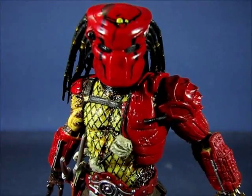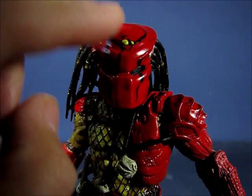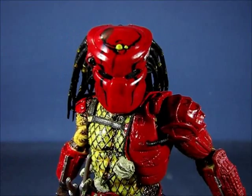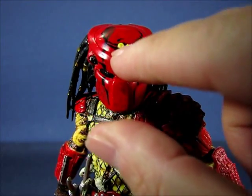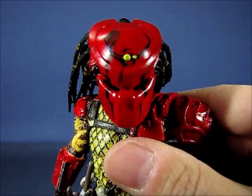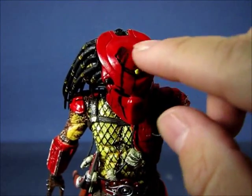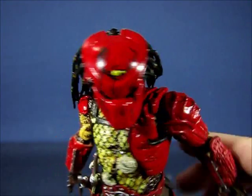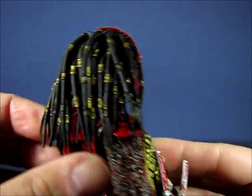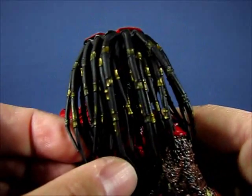He's wearing a mask, which is very nice. And it's got some painted detail. I don't know if that's a clan marking on his helmet there. You got a little yellow, like an orb there on the center of the helmet, which is very cool. And you got some additional painted wear on the helmet there. Very, very nice. And of course you have these dreads that are typical of the Predator characters.